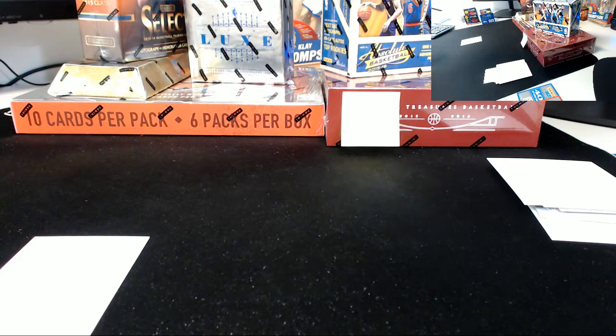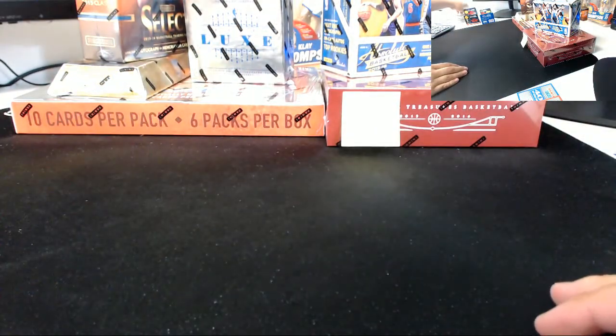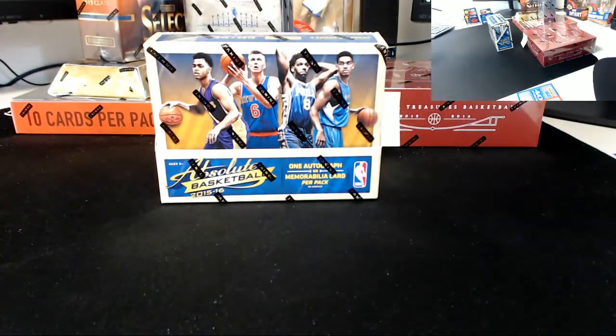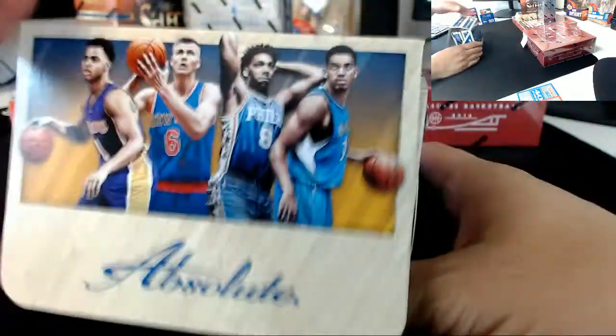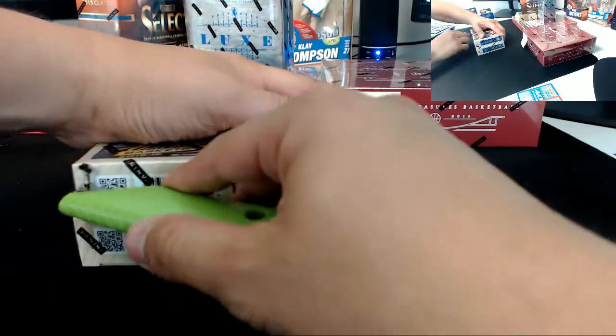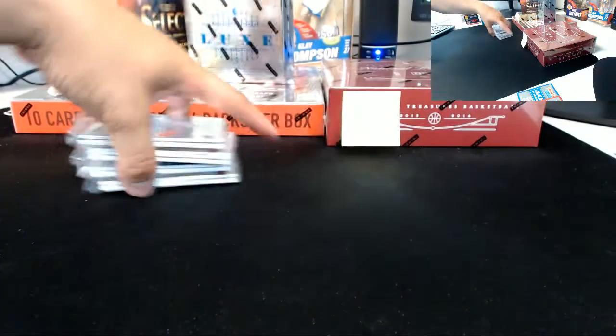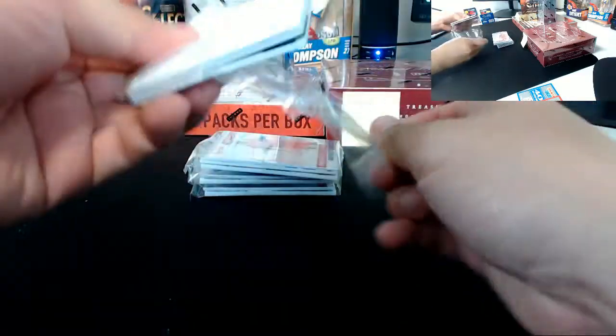All right, Jumbo Prism out the way. Here we go. Start off with the remaining big boys. Absolute. Turnover master. That's how Draymond was for most of this series too, though. Turnover master. Absolutely. There we go. Absolute.